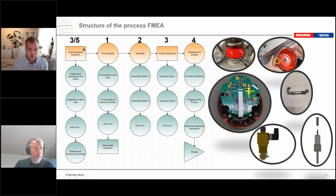However, in our process FMEA, the analysis of the incoming goods is started later and also finished last. You can see that indicated by the numbers above the bright orange symbols. And the delayed start is mainly due to the fact that we've experienced in the analysis of the pre-assembly or assembly, some important points might come up, or process or product specifications that definitely need to be checked in the incoming goods inspection.